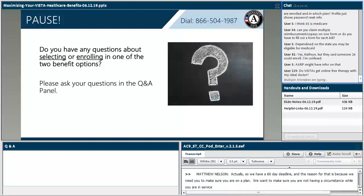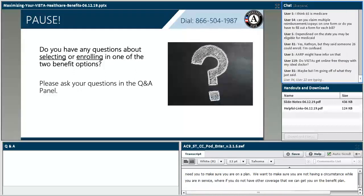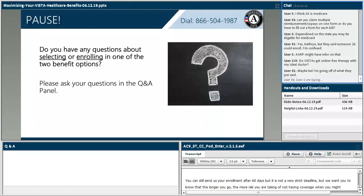You can still send us your enrollment after 60 days. It's not a very strict deadline, but we want you to know that the longer you go, the more kind of risk you're taking of not having coverage when you might really need it. And you're not going to know when you need it, so sign up right away.